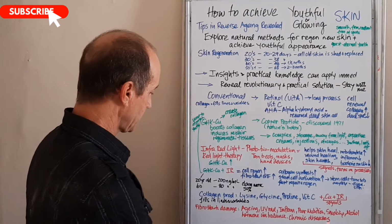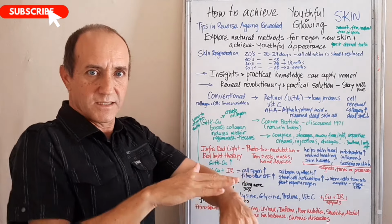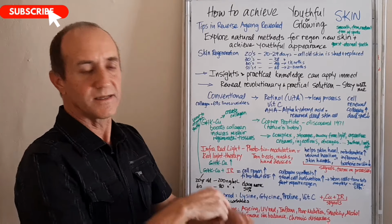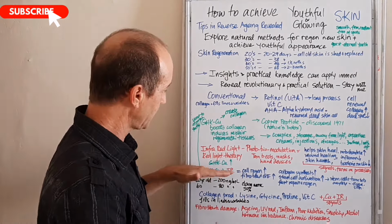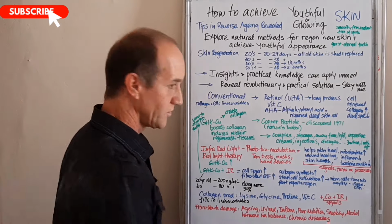So with this patch, the X39 patch that you take, the light comes out of your body, because that's a normal thing, and it reflects back into your skin. It goes into the skin, and it acts the same way as any infrared. It starts elevating the copper peptide, it starts producing more copper peptide, and you get all these benefits. So this is very easy to do, it's very convenient. You put it on for 12 hours, you leave it on your back or under your belly button, and you forget about it. For 12 hours every day you do this.